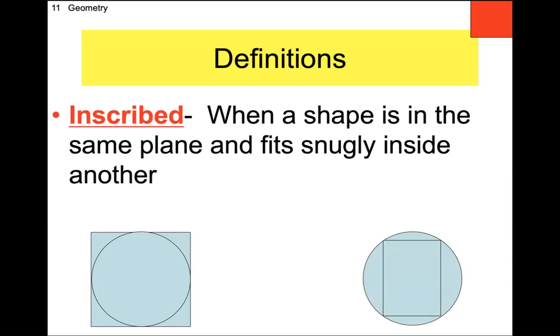When a shape is in the same plane and fits snugly inside another. So that one on the left there, we would say is a circle inscribed in a square. And the one on the right there, that is a rectangle inscribed in a circle. So it's describing the shape that you see on the inside. All right, I would pause the video and write this down.